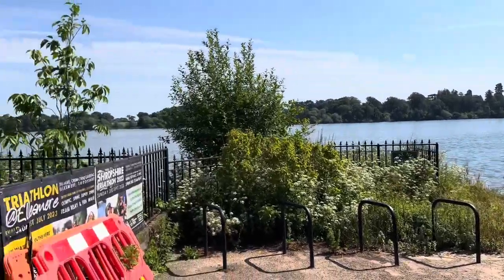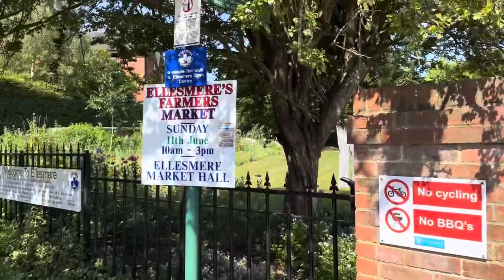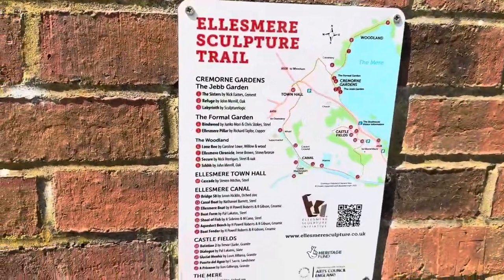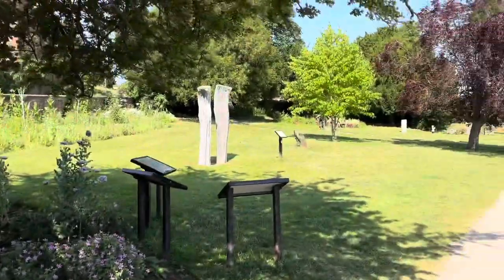Yeah, just beside the mere is Ellesmere Town Park. And we'll go and have a little look inside, because Ellesmere has a sculpture trail. I don't know if we're going to get them all today, but we'll have a look at some of them for sure.